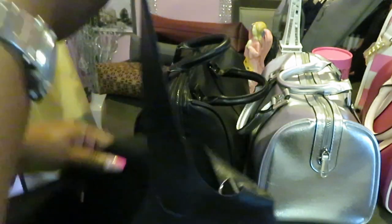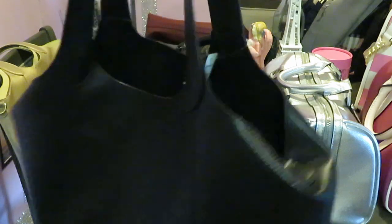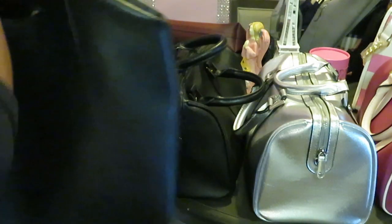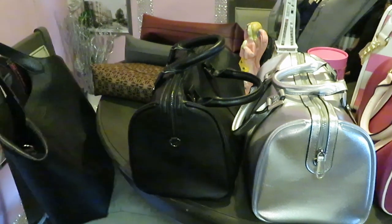And I like how it comes with this little black pouch. You can put stuff in. Just a little black pouch with the zipper. And it's silver trimming. You can put that in there too. I like how it came with that. Cute. With the silver and everything outlining. So that's black with the silver trimming. I really like that. That's cute. No Boundaries.